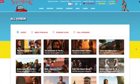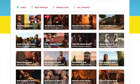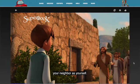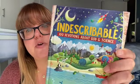And then my boys also really enjoy watching the Superbooks episodes. And so I will get them to watch Superbooks episodes as well. Again, that's something that they can do without me, or I could be tending to the baby while they're doing that. And so I'm still in the room listening to what they're watching. But yeah, so as I said, trying to shift them to being a little bit more independent. So this is what we're doing for Bible, Indescribable, and watching Superbooks episodes. That's for my 2 younger boys.